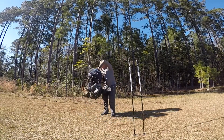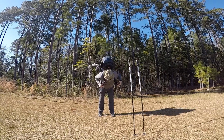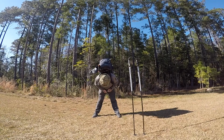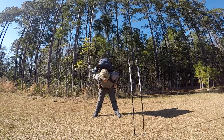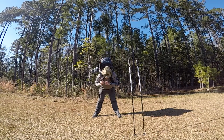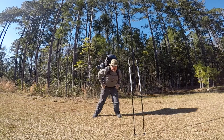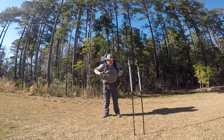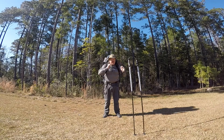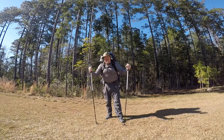I'll put mine on. I like to do the waist belt first. And I'll just kind of loosely do the chest strap. Bring down the shoulder straps. I feel like that's where I want it. And that's it. That's how I got it.